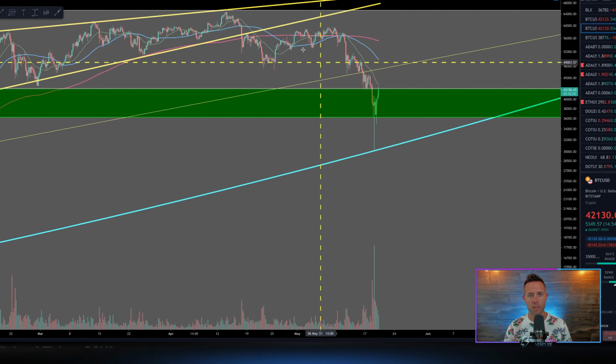Look at the weekly on Cardano. Are you kidding me right now? So this weekly candle is just a very, very promising looking weekly candle. Again, 3 days, 10 hours left on the weekly candle. Have to be extremely careful right now.